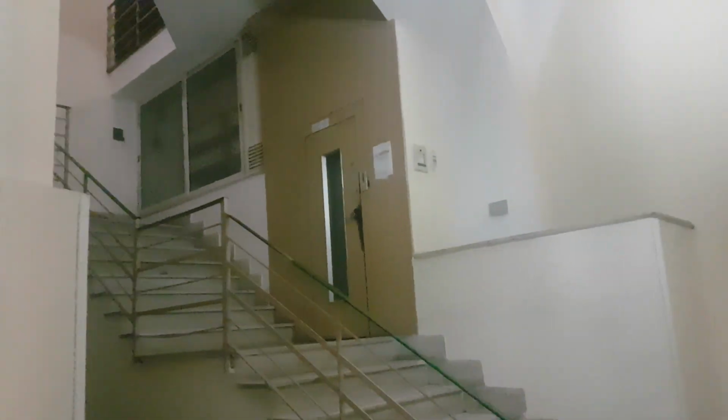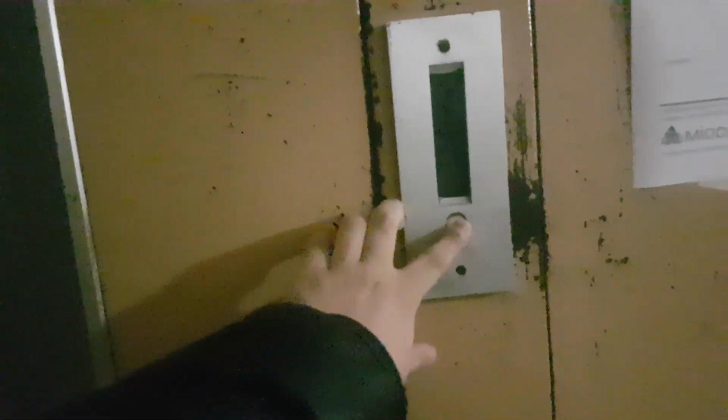De Gasperi, Serchessi, Castellammare Di Stabia, Italy. Here's the first elevator of the day. An old elevator. Bassetti. Mosanghini.